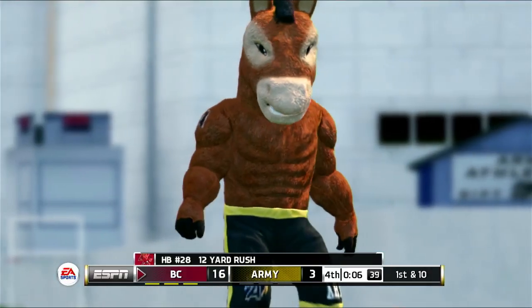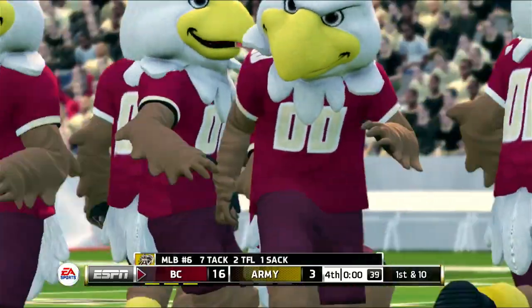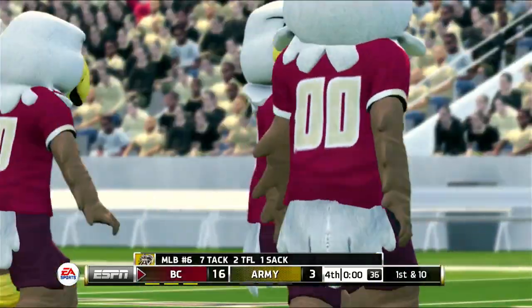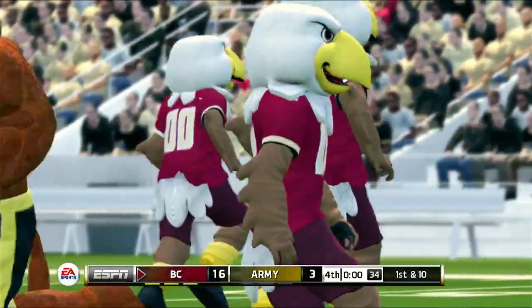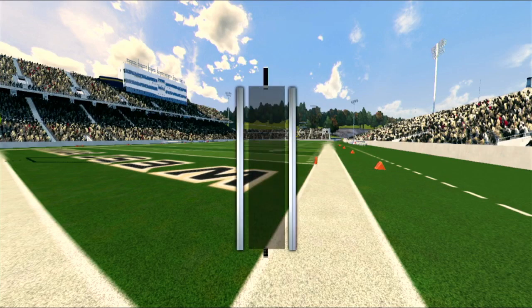You know that saying, get your keys out because we're on a drive? This offense right now is on a drive. I mean, this is their third first down. They're doing just about anything they want, and they're really starting to wear the psyche of this defense down.